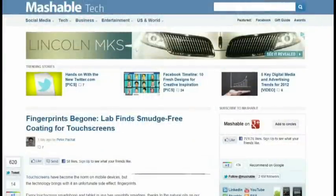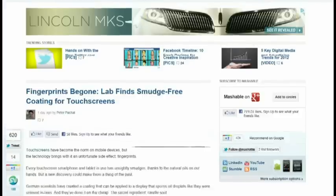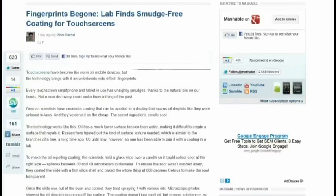I love this idea. It's a simple thing. Instead of having smudges all over your touchscreen, as touchscreens get larger and larger, you know when you have your iPad and you just kind of tilt it back and you go, oh, that's disgusting. This is a new technology that's supposed to remove... Well, it's supposed to be smudge-free from now on, so I want this on everything.